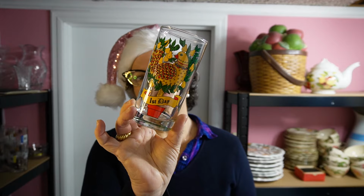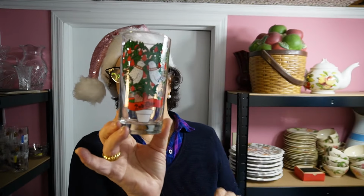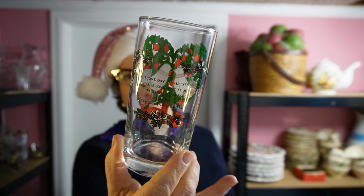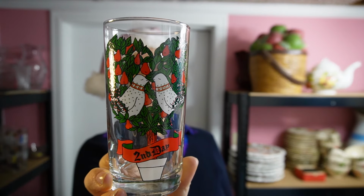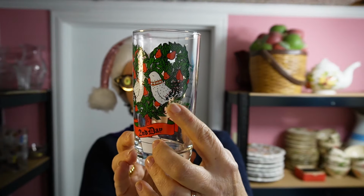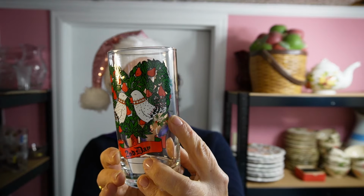So we have First Day of Christmas, a partridge in a pear tree. Number 2, 2 turtle doves. And again, the whole lyric is in the back. It says, on the second day of Christmas, my true love sent to me 2 turtle doves and a partridge in a pear tree. The turtle doves have a little bit of damage right here where the design came off. They are my age, okay?